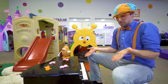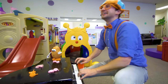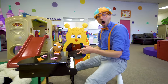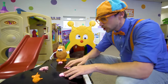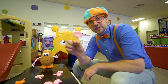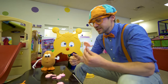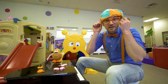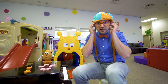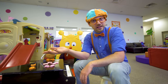It sounds so pretty when I play this piano. I'll play it again. Listen. Wait a second. Look at what it is. Ooh, look at what they are, yeah. They're ears. Wow. Whoa. So these, yeah, are ears. See, just like these, on the side of my head. They allow for sound to come in to my head. And that's how I hear you. And you hear me when I talk.